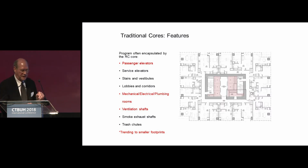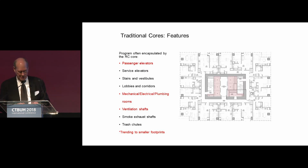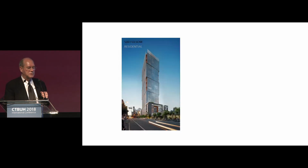Here's a building that I got from one of my colleagues, David Shook, where if you look at the core, the core is used by everyone. A lot of times it's the backbone of the structure. It's where the vertical transportation, the egress is, all the mechanical, electrical, plumbing comes up through there, usually. And a lot of the things are going to get smaller. If your vertical shafts are smaller, if you have fewer elevators, you're going to have to come up with new solutions.